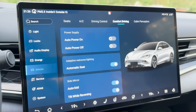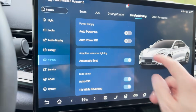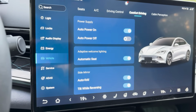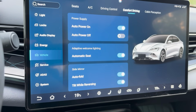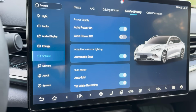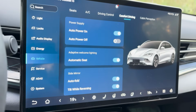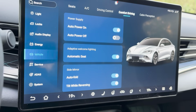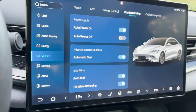And now finally BYD has updated the car system so that you can enable auto power on or auto power off. And this means that with auto power on, when you enter the car and unlock the doors, the car automatically starts and you don't have to press the button again. Alright, someone might say it is just one button press, and yeah, that's true, and I made a bit of fun of that in the intro, but still it's pretty nice.